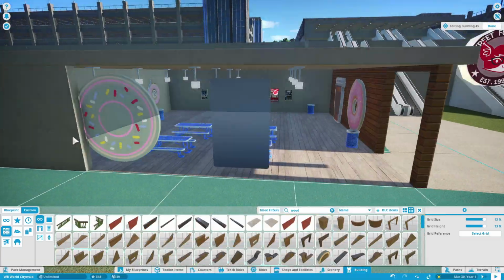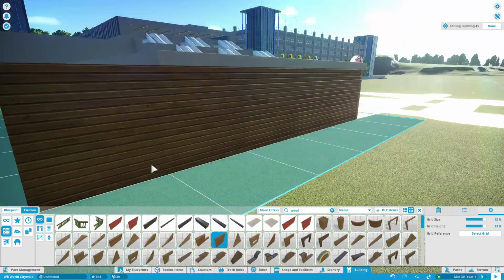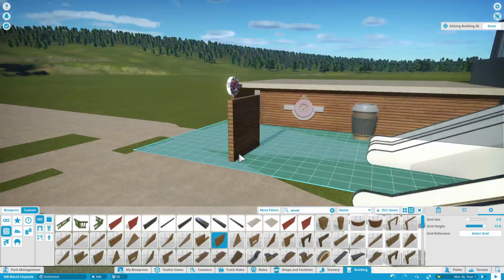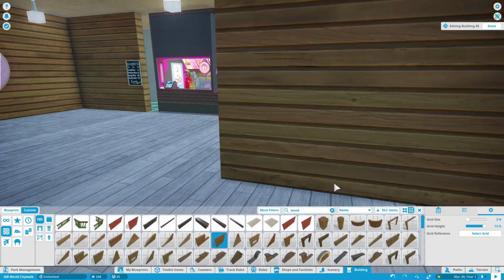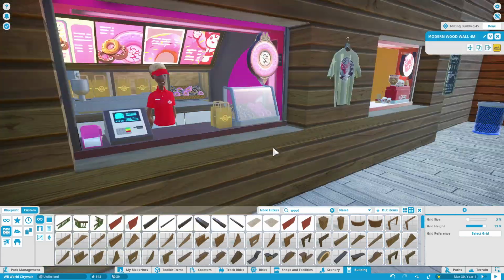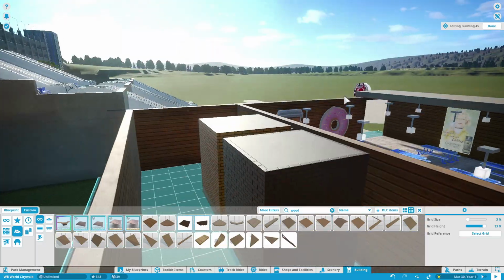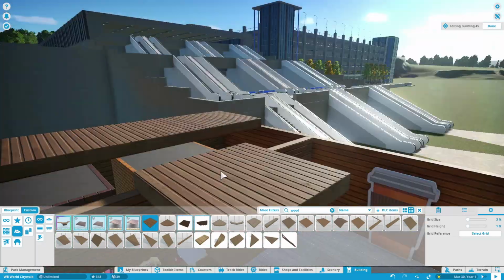Now here you can see I'm going ahead and changing out all these sides to put in wood instead, because I felt like the wood just felt warmer, and it felt more like I would want this coffee shop to be. I want it to be a warm and inviting place that you just want to come and have a nice cup of coffee. So taking out all that concrete and just replacing it with some nice wood.